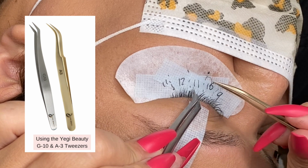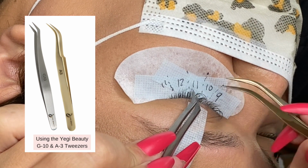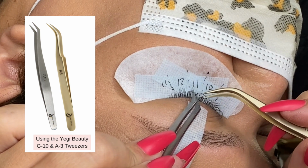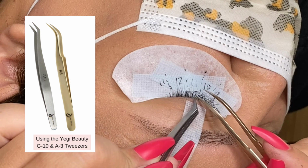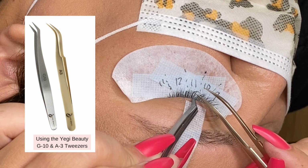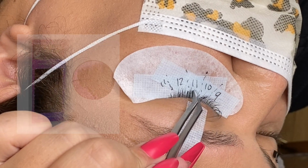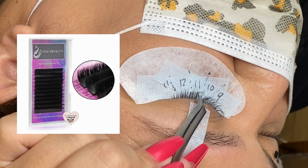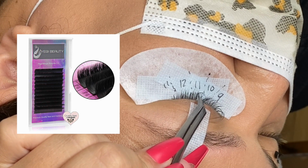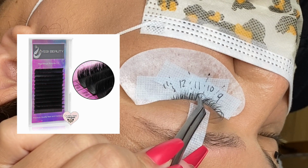Now I'm using the G10 isolation tweezers in order to isolate one natural eyelash at a time, and then I'm using the A3 Gold application tweezers in order to apply the volume fans. For the eyelashes, I am using the Yegi Mega Volume 2.0 eyelashes, which are easy fanning eyelashes. This helps me save time in making my fans in order to go faster and take more clients and obviously make more money.